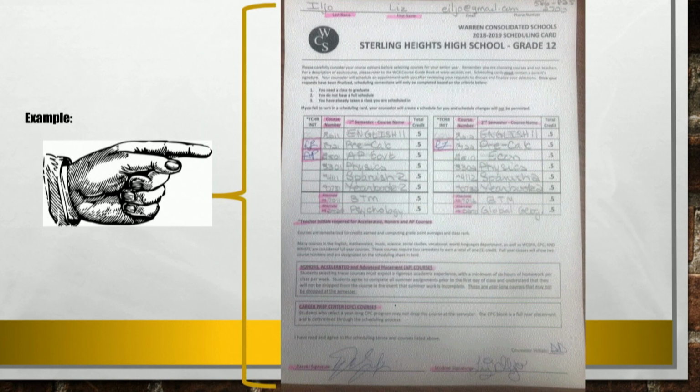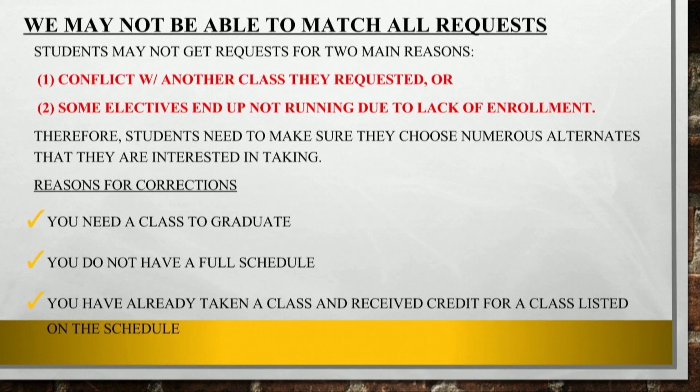Here is an image of what a completed card looks like. I highlighted key information that you need to double check is filled out: your name, course number, course name, teacher initials for advanced classes, parent signature, and student signature. Make sure you have as much information on your card as possible when you turn it in.